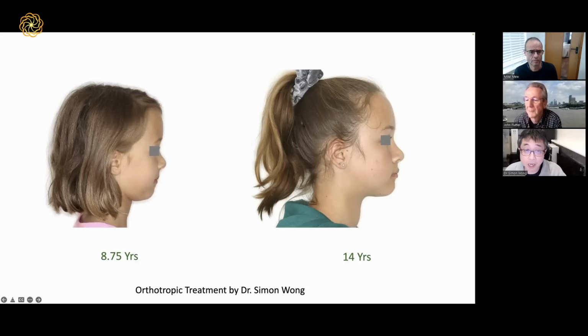If your jaws are behind the forehead, a whole stack of your teeth won't fit. A simple way of making a very easy diagnosis. So can we see here in the 8-year-old, her top jaw was in line with her forehead, but her bottom jaw was behind. Now, I will say, Simon, the foreheads are at slightly different angles.